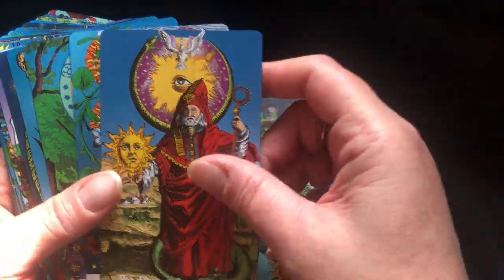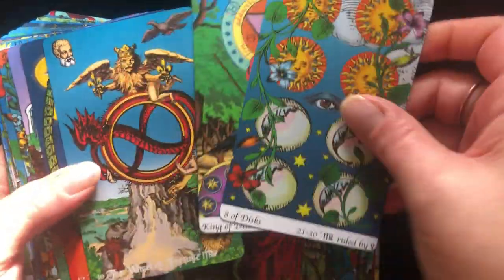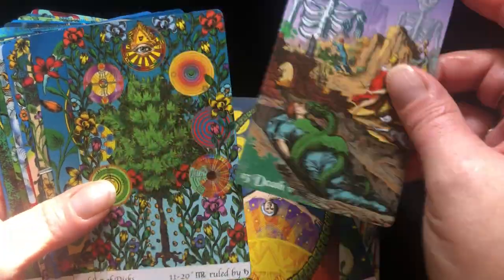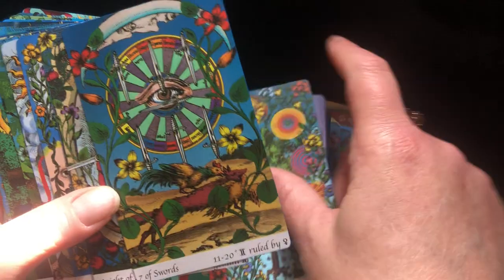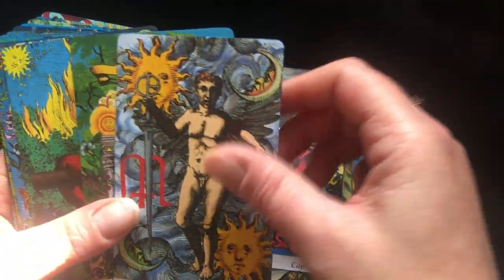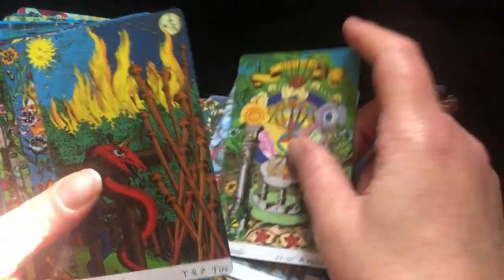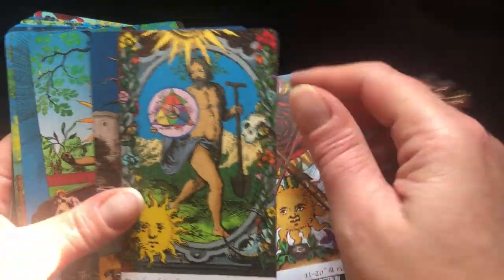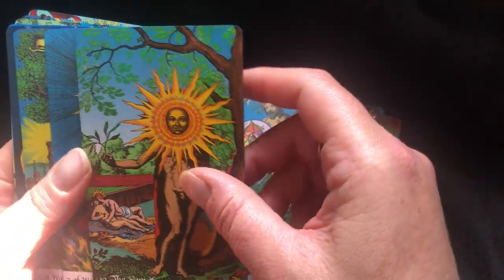But I love everything else about this deck. So yeah, I think it's an amazing deck. There's a lot going on, and a lot you can draw from. It's incredibly evocative, and it's really just a fabulous, fabulous deck.